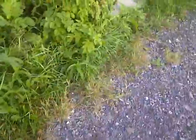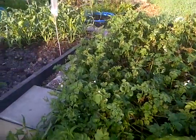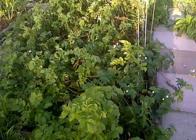Right, potatoes. Excuse my shadow. These are my main crop potatoes. I've got 2 rows of Cara, 1 row of Sarpo Mira, and then 1 row of Anya on the end. So second earlies and main crop, depending on which website you look at, to be honest.